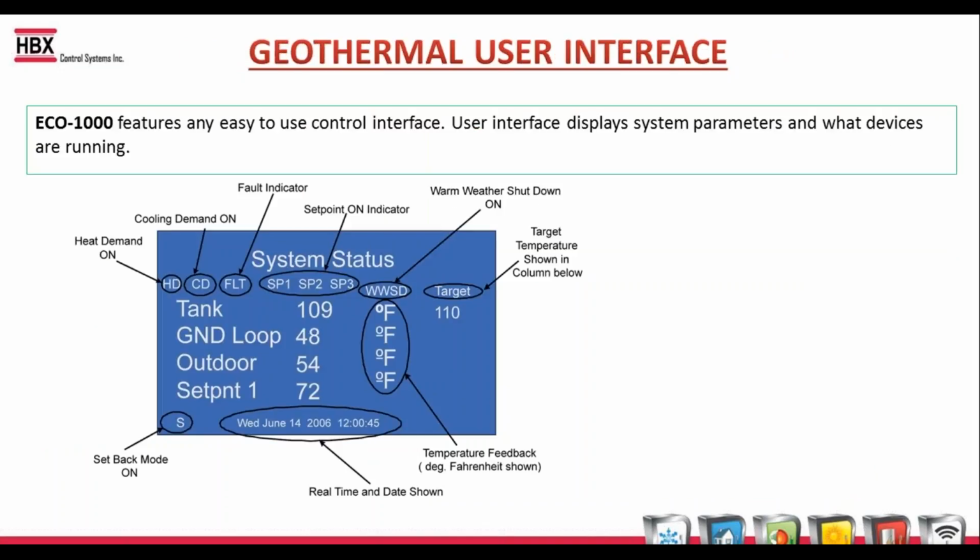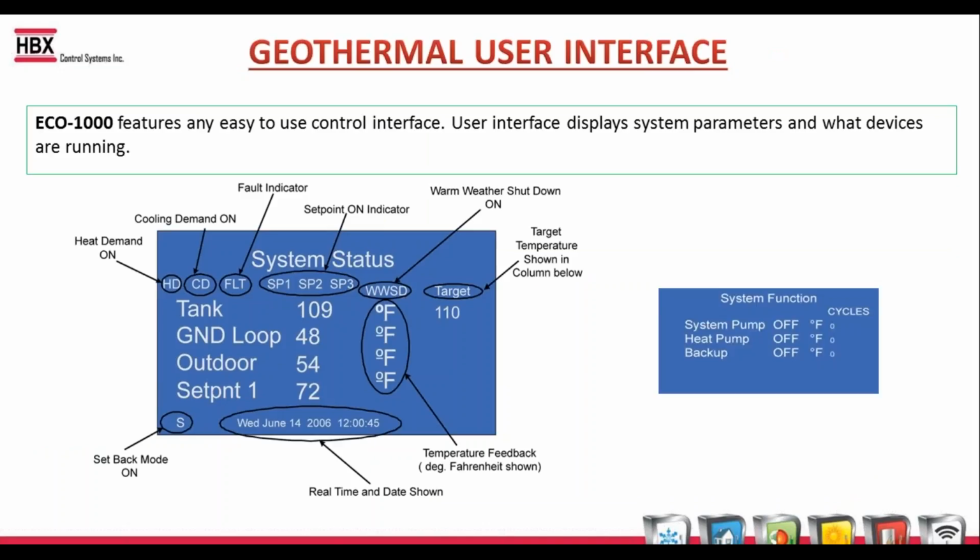Just like with the CPU 1000, you can see your temperatures with targets, whether your demands are on and off, and all the set points. You can see if you have a heat demand or a cooling demand, and you also get the system function screen, which again allows you to see what items are on and off, along with the number of cycles it has gone through.